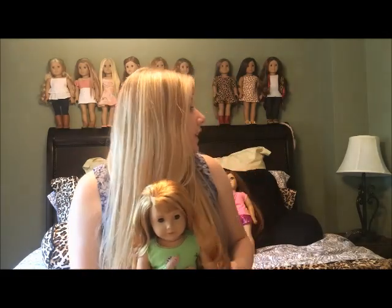We are joined by the lovely Aurora Lynn Merriweather today. And if you can see Penelope, she's the one I keep on my bed because she is the favorite. Don't tell the rest of them.